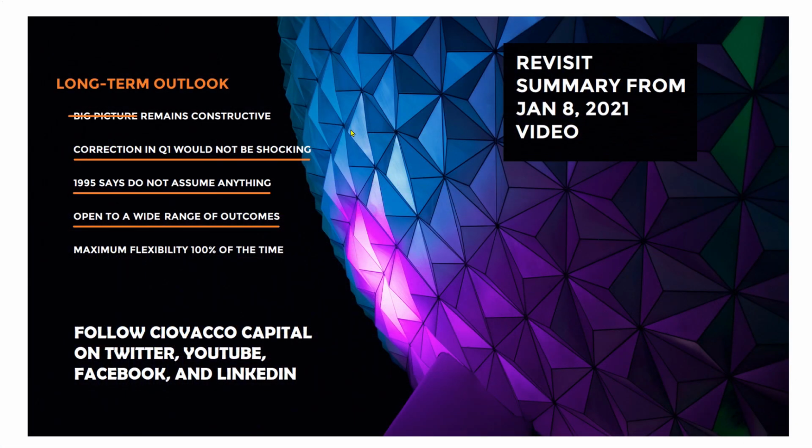Like a Fed statement, we need to edit these bullet points from time to time. Probably fair to say the long-term outlook remains constructive. The shorter-term outlook is starting to look a little bit more cloudy. Been talking about a correction in Q1 for weeks. That it wouldn't be shocking still applies. The VIX study tells us that we should not assume anything. The studies help us keep an open mind about a wide range of outcomes.